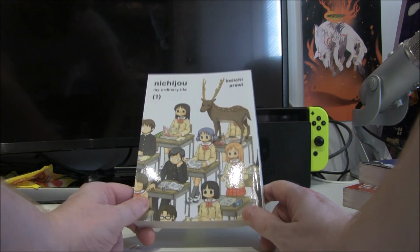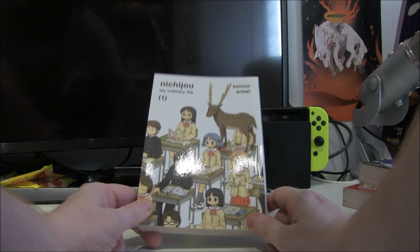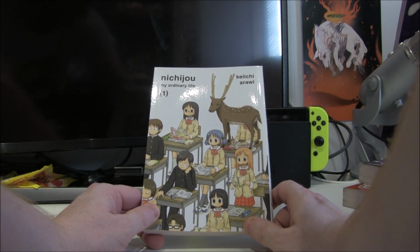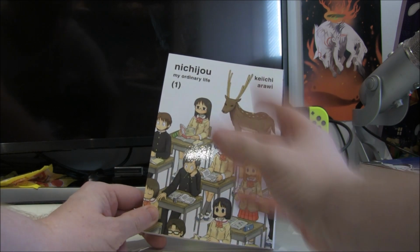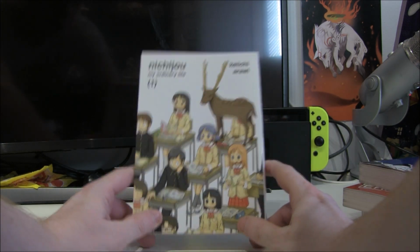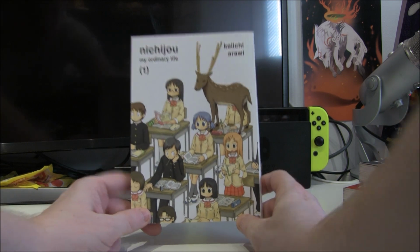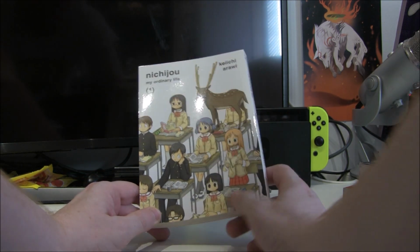Nietzsche Jaw's a weird one because I really wanted to get into it. And then I read it. I didn't get into it as much as I expected to. I mean, it was fine and all, but I don't know. Maybe I feel like I need to watch the anime. I'm going to pick up the anime next payday, and then if I enjoy that, I might go back and get them. It is on my radar to have the rest of them, but for now, maybe not.